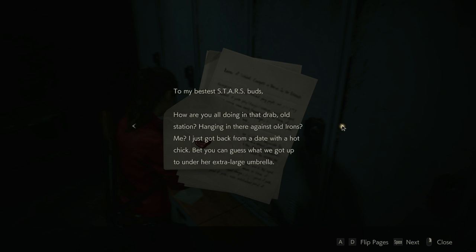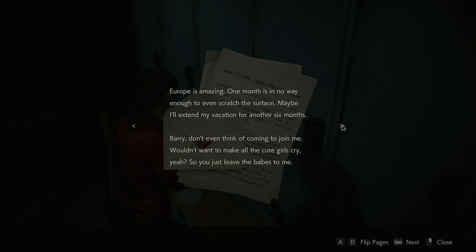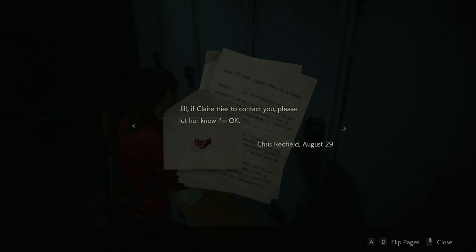Letter to Stars members, to my bestest Stars buds. How are y'all doing at that drab old station, hanging in there against old irons? Me? Just got back from a date with a hot chick, but you can guess we got up to under her extra large umbrella. Europe's amazing. 1 month is in no way enough to even scratch the surface. Maybe I'll extend my vacation for another 6 months. Barry, don't even think about coming to join me. Wouldn't want you to make all the cute girls cry. Yeah? So you just leave the babes to me. Jill, if Claire tries to contact you, please let her know I'm okay. Chris Redfield.